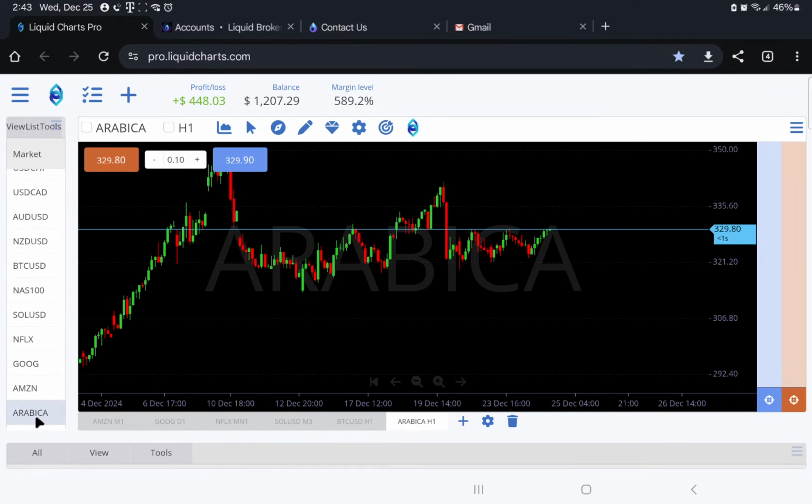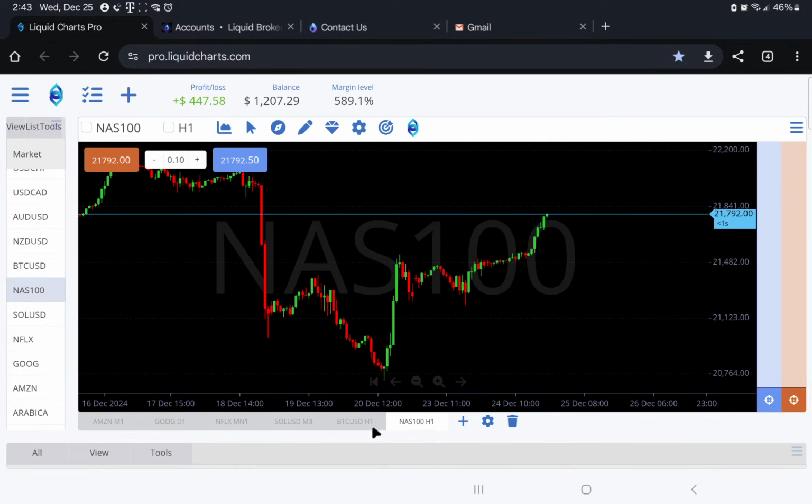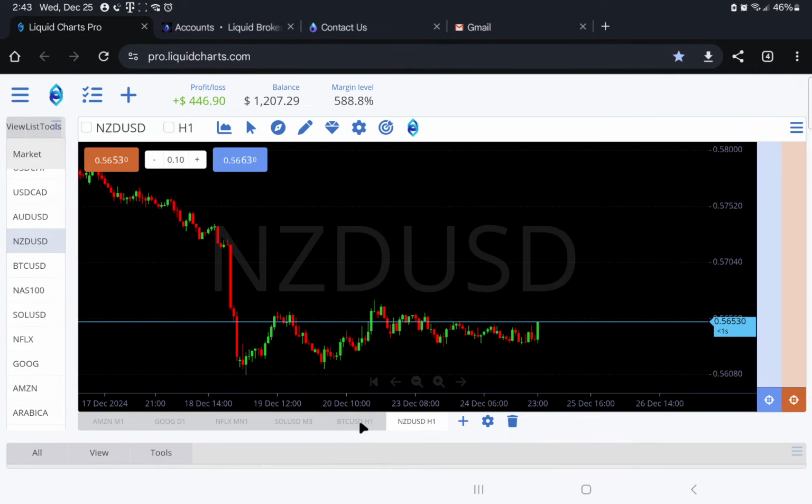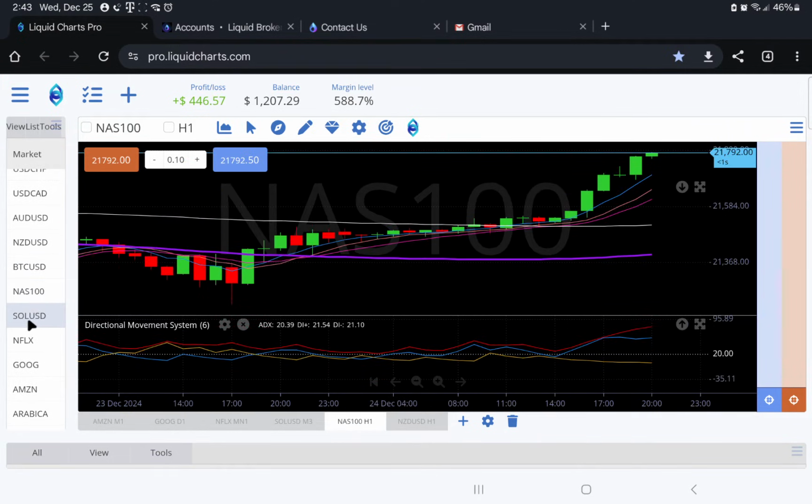I just added it to my chart. Now it's right here at the bottom. If I wanted to add anything else to the chart, you just click it. And you see how it just opens. Right now, all the way to the right, that's the NAS 100. But whatever I choose over here, that's what it turns to. So if I go back to this one, same thing.